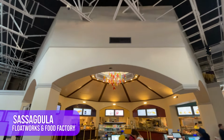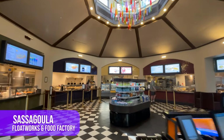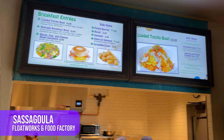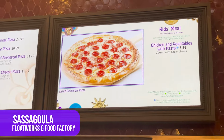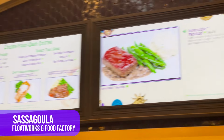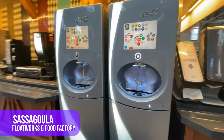The Sassagoula Floatworks and Food Factory is a quick service, food court style. It's got a number of stations where you can pick and choose what you'd like depending on time of day. On top of that, you do have some New Orleans style themed food as well, like po' boys and jambalaya and gumbo. Plus, they do have a pretty robust vegan and allergy menu, which I totally appreciate. And then on top of that, you got all your beverage options or more grown folks drinks. They have all those things available there as well.